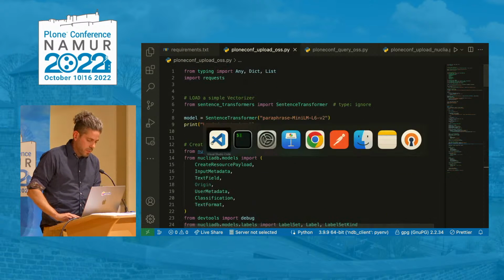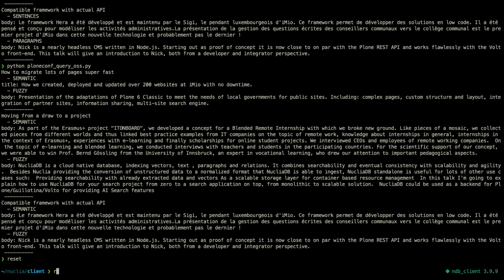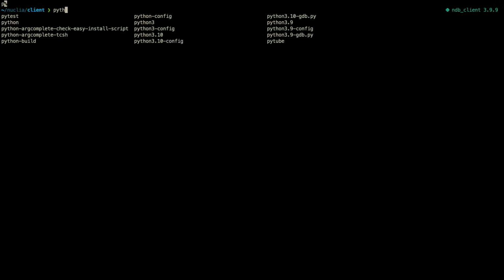So, first of all, I'm going to run NucliaDB. As I said, you run NucliaDB. I didn't install NucliaDB, but I can imagine that it's simple. Blob, main, node, and I also add info, so you can see some debug information coming out. And this opens, creates the folders, creates everything. As it's designed to be super scalable, you will see a lot of debug information about partitioning, scaling, and these kinds of things.